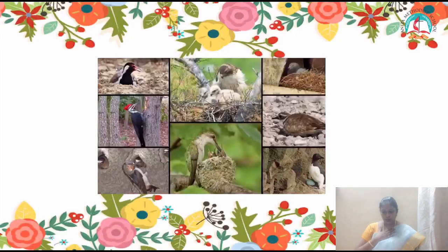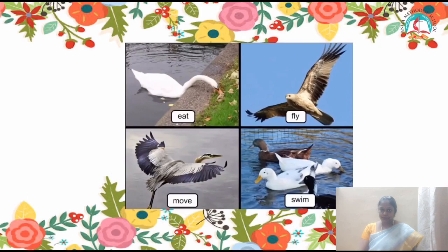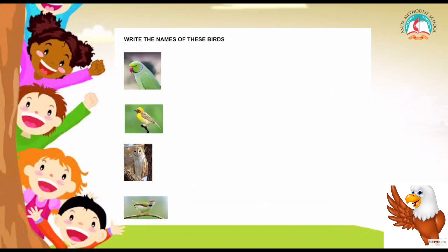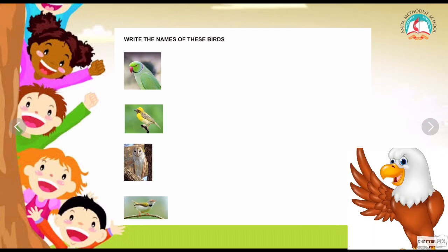So, just like humans and animals, birds also have different body parts which help them to eat, fly, swim, and move around. Friends, shall we do an activity? Our activity is, there is a picture of a bird and we are going to find out what bird it is. Are you all ready with your pen, pencil and a notebook? Shall we start doing the activity? Yes. Are you ready, children? Shall we start? Which bird is this?